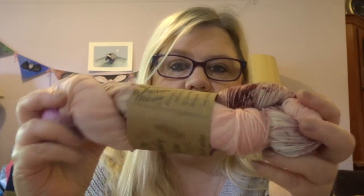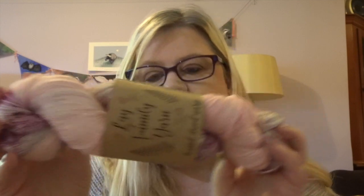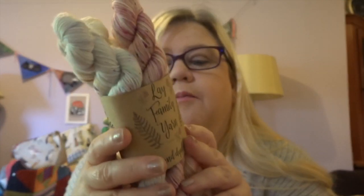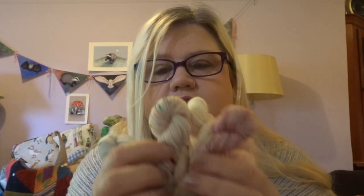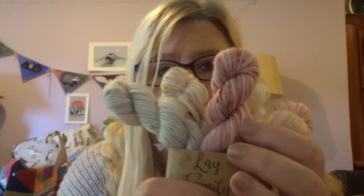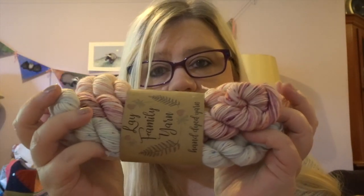And yeah, this is gorgeous, isn't it? Speckles there. So that is Fairy Tale in New York. She also, in her latest update, did a potluck mini set. And this is the one I managed to get. Thank you, Kelly. I love it. It's so pretty, look. It makes such pretty scrappy socks. I do love them, they're so lovely.